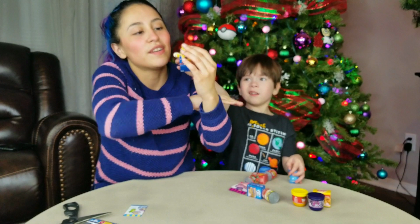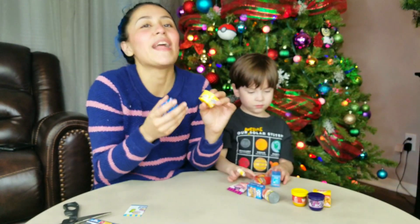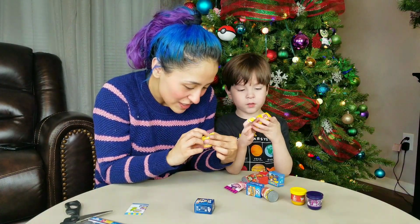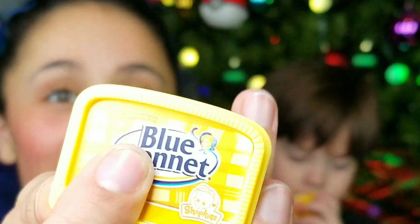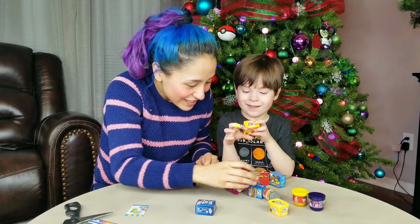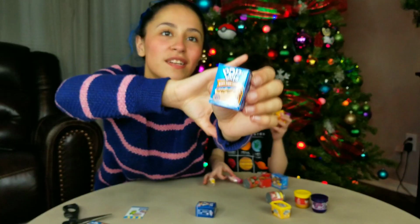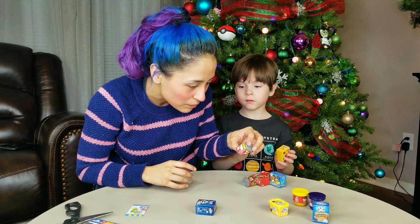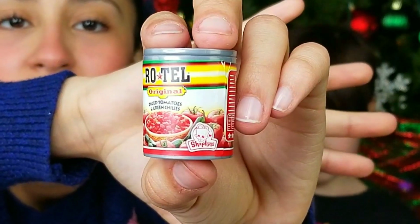It's butter. Or is it margarine? I don't know. It doesn't have that specific detail on it. It just says everything's better with a Blue Bonnet on it. And it's super tiny. And we have some brown sugar Pop-Tart. They're like gummies. Wait for a minute. We got some... That's Rotel. It's diced tomatoes. Tomato and chili.